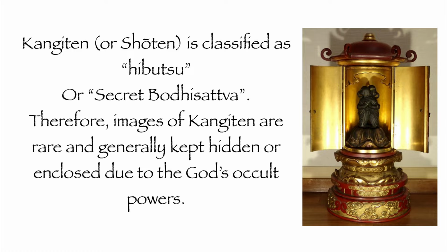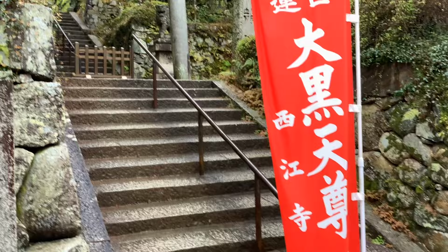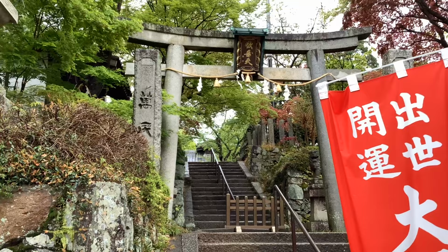This is the Kangiten shrine in Minoh Mountain. This red banner here says something about Daikokuten, which is Shiva, Mahakala, and this shrine is dedicated to Kangiten, Ganesha.